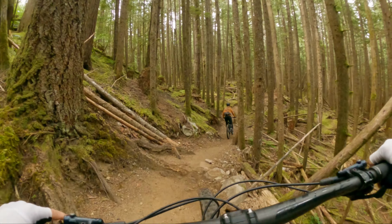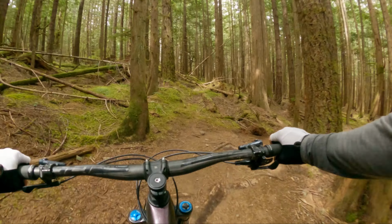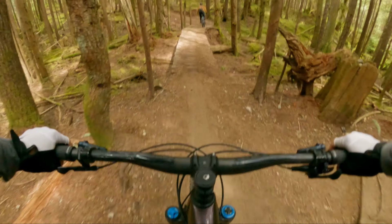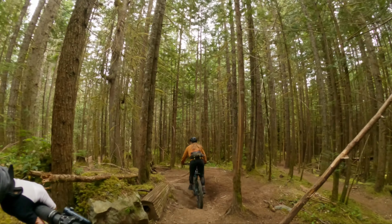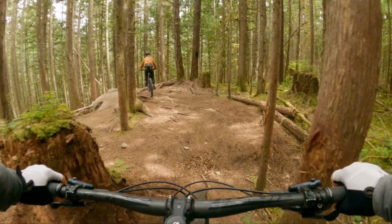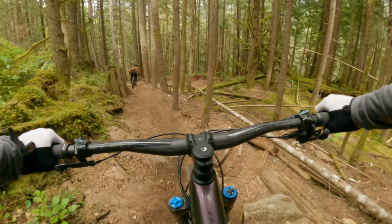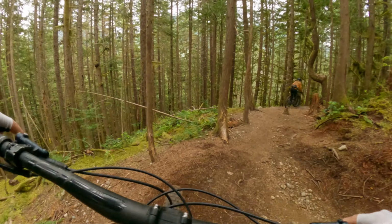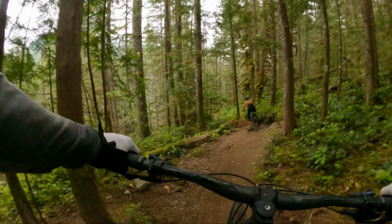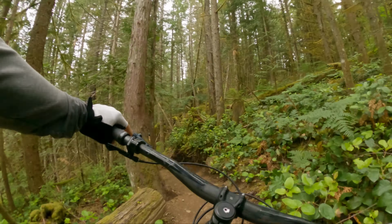So this is a blue trail, and it's pretty technical for a blue trail. Yeah, I can't remember the lines on this. Oh, one's tight. Nice.